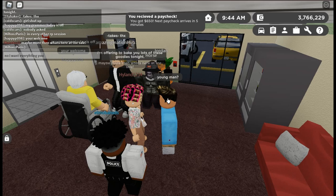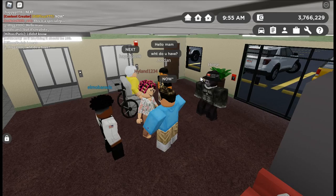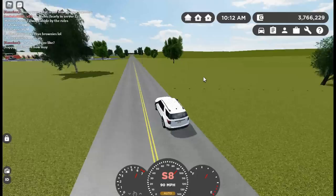I want everything you have left now. The working vending machine. I literally want everything else. Why can't they just give it to us? It's not hard. Just give us the cookie so we can get big and fluffy. Come on. Okay, I'm leaving. Well, at least we got more than half of what they have, so they'll sell out pretty soon. Yeah. Now we're gonna have to resell them. Imagine.